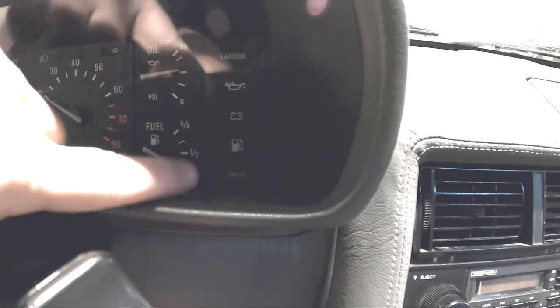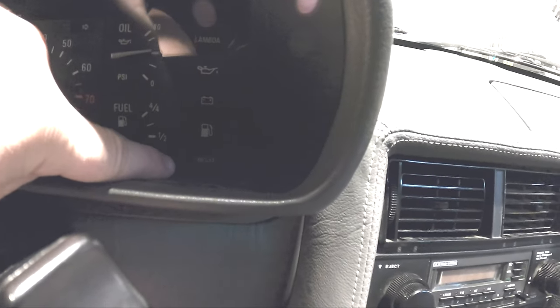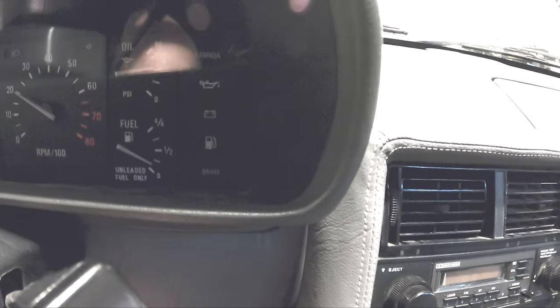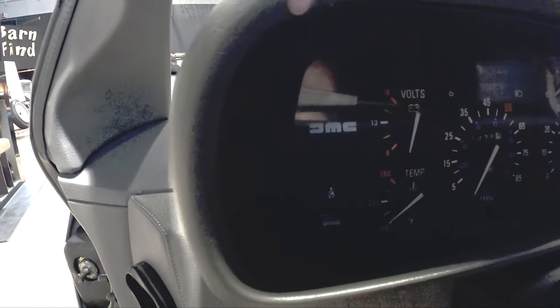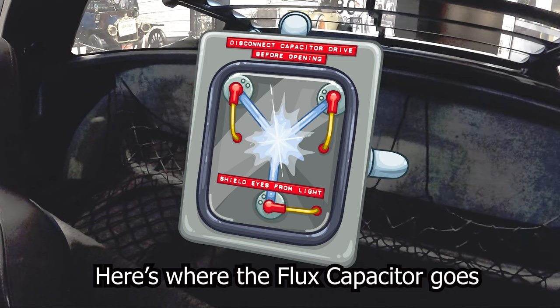And you've got an indicator light when you're out of gas, when you're out of oil, when your battery's out of power, and when your brakes are out of juice. And right there, the DMC Motor Company, DeLorean Motor Company. Looking into the back, actually there's a net here that would have been stretchy at one point, but it's probably very tired. And then of course the engine's in the back.